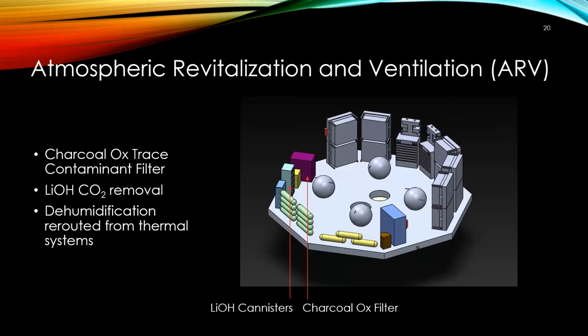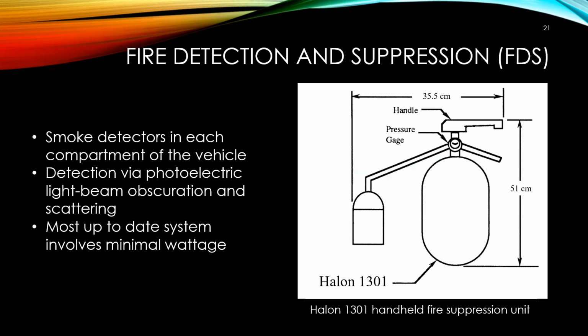For atmospheric revitalization and ventilation, we use charcoal oxidation trace contaminant filters to filter out any unforeseen contaminants in the atmosphere. Our lithium hydroxide CO2 removal and dehumidification will be rerouted from the thermal systems when cooling off the air. You get condensed water as a byproduct, and that will be pumped back into our water supply.